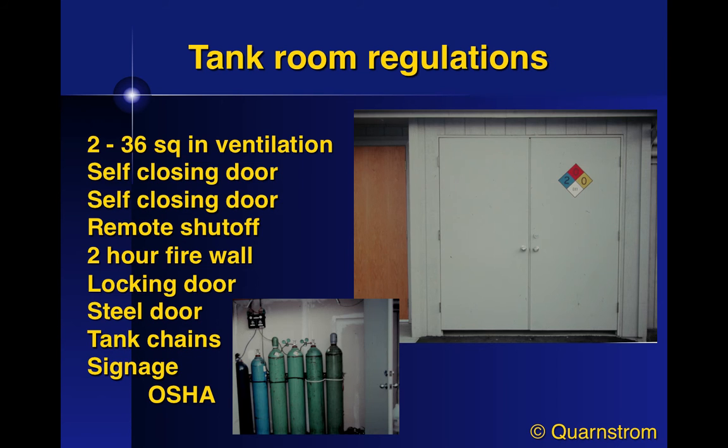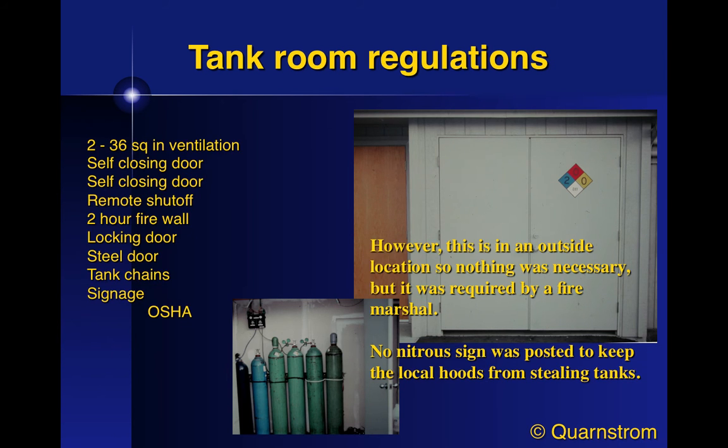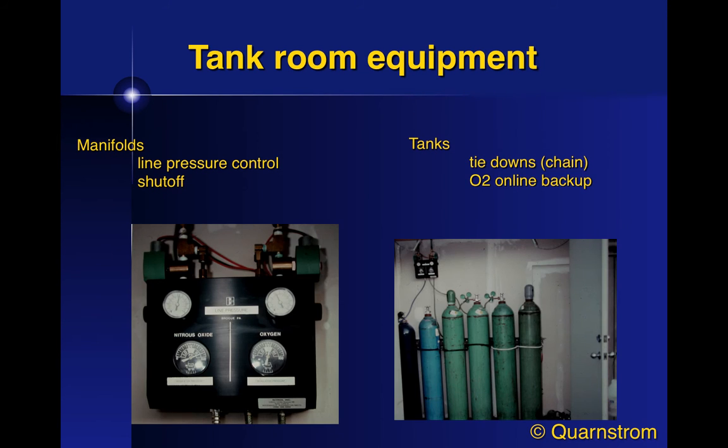They came, and the fire department inspector looked and said, the tanks are outside in the enclosure. It's locked up. That's everything we need. This system is fine. So, but be sure you check it out. It is outside, so we didn't have any special requirements.